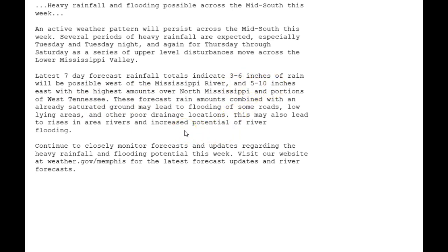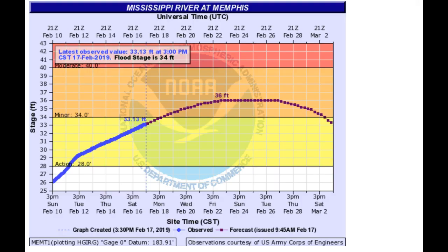And they are talking about, of course, saturated ground that could lead to flooding of some roads, low-lying areas, and poor drainage locations. If there are areas that you know of that may see high water or impassable roads, maybe it only happens every couple of years where those areas are greatly affected. This is a week where it could be one of those every-few-years type of events. We could be seeing areas that you don't usually see flooding, getting enough water to cause some problems. So if you live in areas that you are concerned about, or you have routes to work or to school that could be affected, you definitely are going to want to keep that in mind, especially as we head into Tuesday night, Wednesday morning, and then again later in the week.